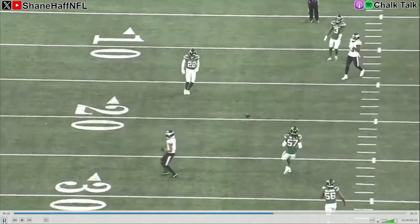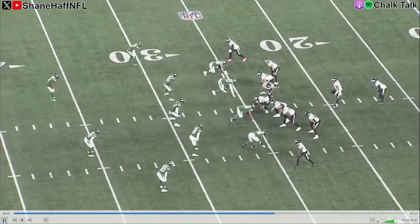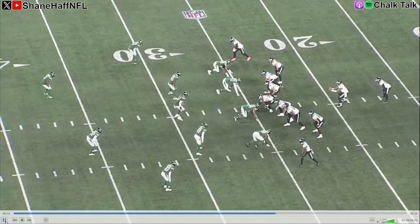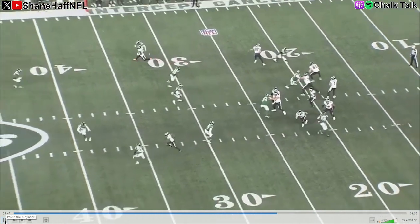It's right on the money, right on the face mask. Devonta Smith just drops it. On this one, we're going to get a play fake. We're going to try to take a shot downfield, and there's just nobody open. I mean, watch this play unfold.